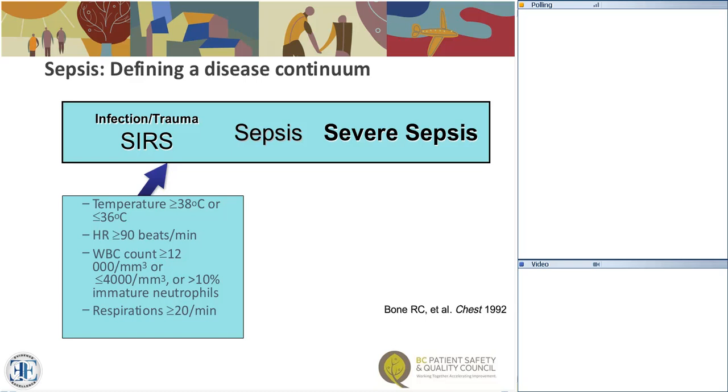Often in sepsis work, we remove the white blood cell count because we're looking at people at triage, and replace it with a change in level of consciousness. So if you have two out of four of those things, we say that you have a systemic inflammatory response. But you can get that with things besides sepsis. You can get it with trauma. You can get it with things like pancreatitis or severe inflammatory diseases.